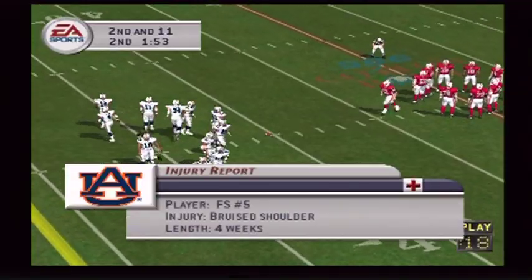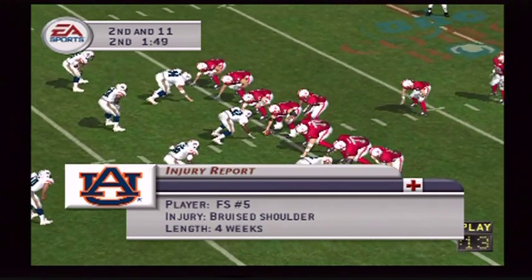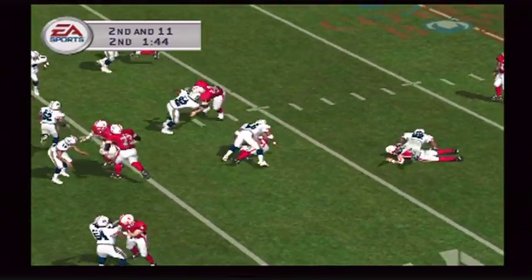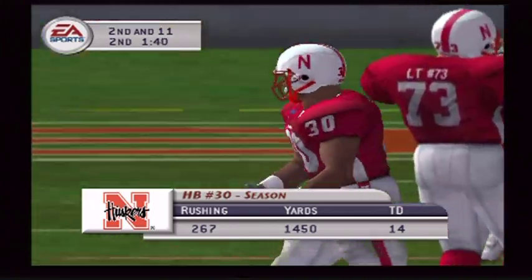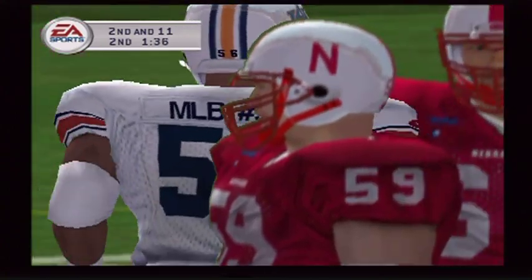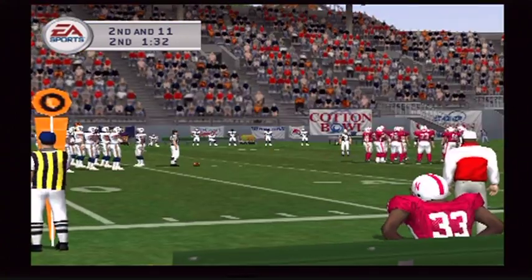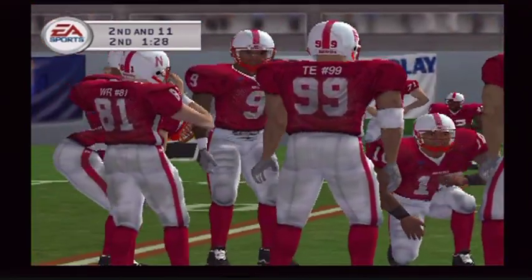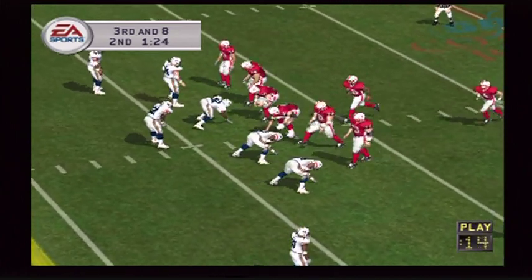It's second down and 11 to go, ball on the 40. The Tigers line up in a 3-4. On the ground, up the middle. Number 56 brings him down at the 37. The back gets 3 on the carry. It's third down and 8 to go. This is the 5th play of this drive.